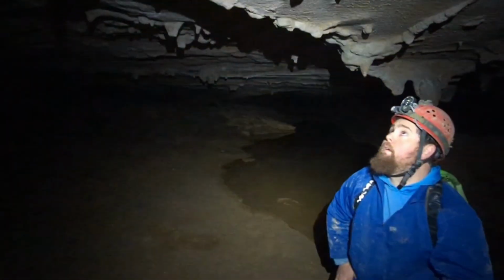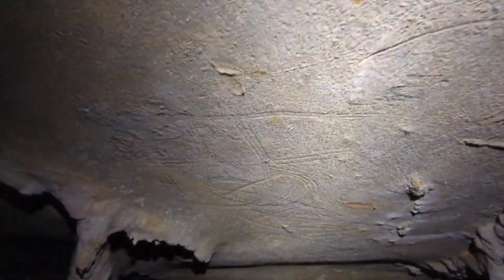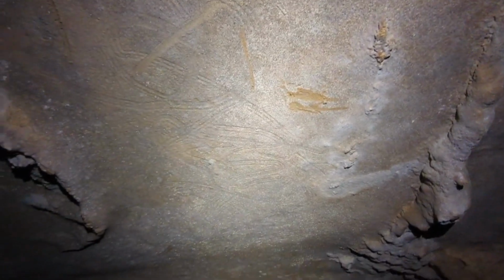Pretty amazing. I think they use some kind of paddle or something. Well, they're not sure if they use their fingertips or if they use some type of tool to create these. But they're very fragile, so you certainly wouldn't want to touch anything here. Just to give you scale, there's Jason. See what we're looking at right here. Oh my gosh, look at all those lines. Stay right there, baby. Oh yeah, I could see them now. They're turning out really good in the camera.